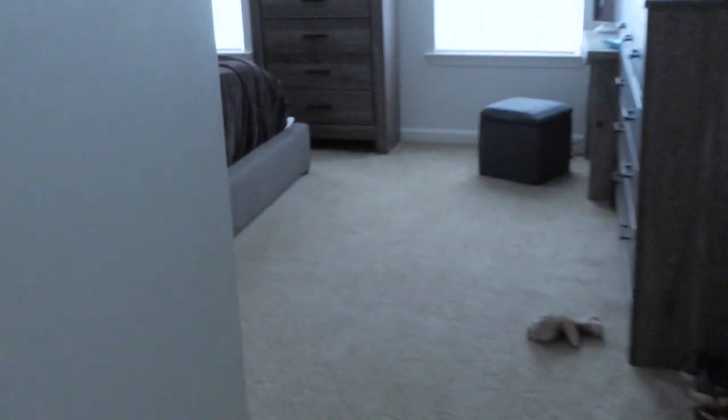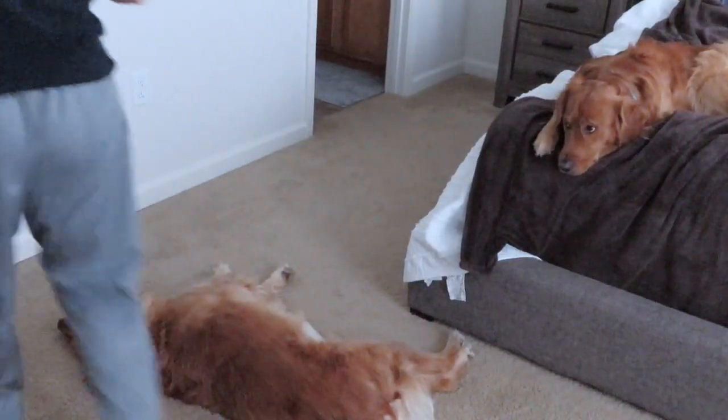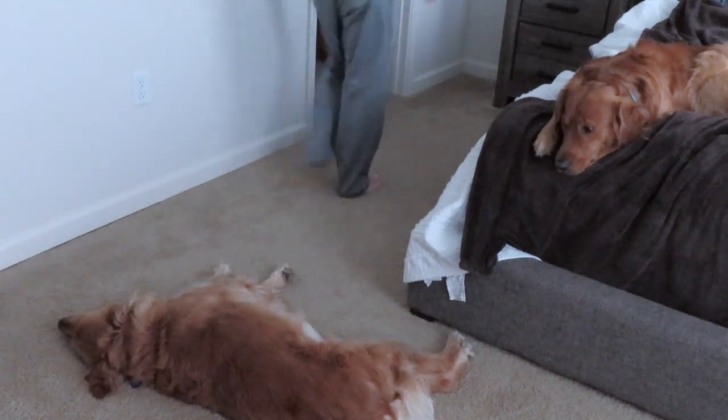Now I'm just going upstairs to get ready for work, and usually the dogs will hang out and beat each other up on the bed and play around like psychos, but hey, whatever.